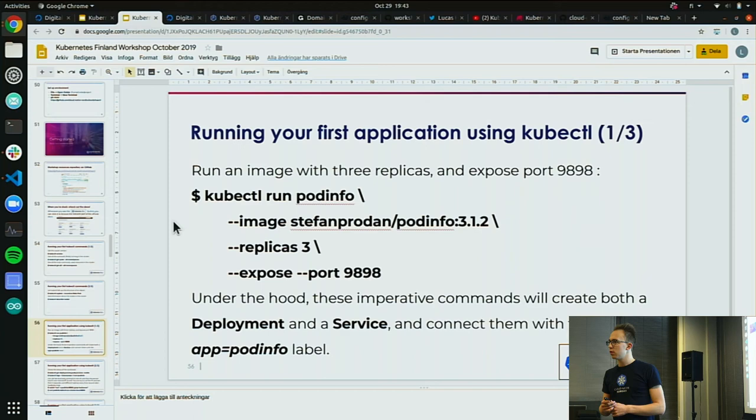And one important thing to remember is that in Kubernetes, all these configuration objects always have a name. The name has to be unique within a namespace, so within a namespace, the name is unique for a specific kind of object. So I still can have a service with the name pod info. Also, you can write everything on the same line.